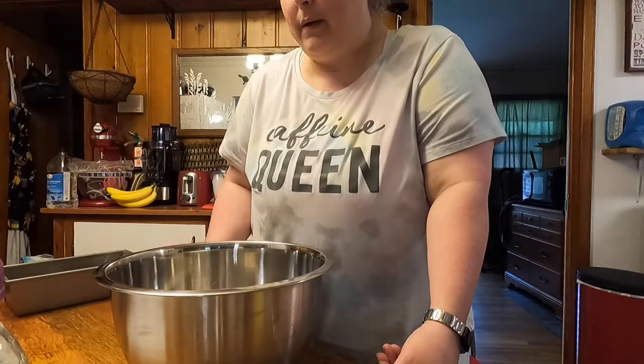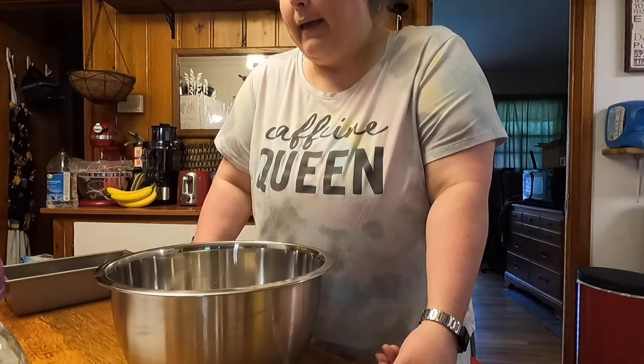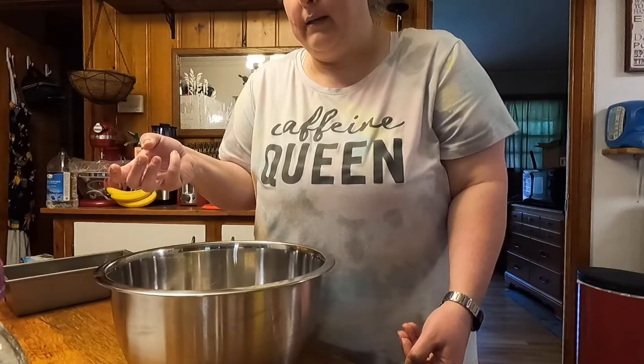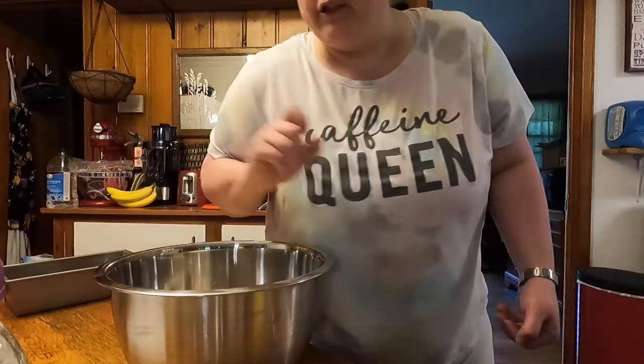But I tried this recipe because I wanted to just see, and Noah was willing, and I like it. I actually like this recipe from Taste of Home. The only thing I do is I put 2 bananas. And I actually add chocolate chips.